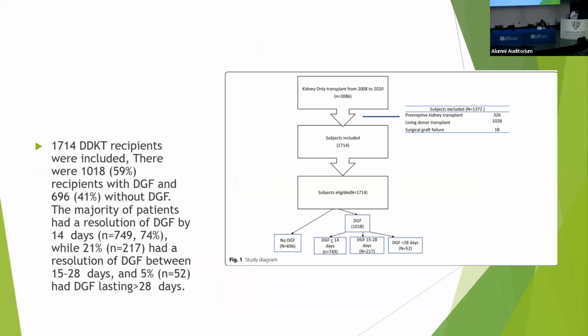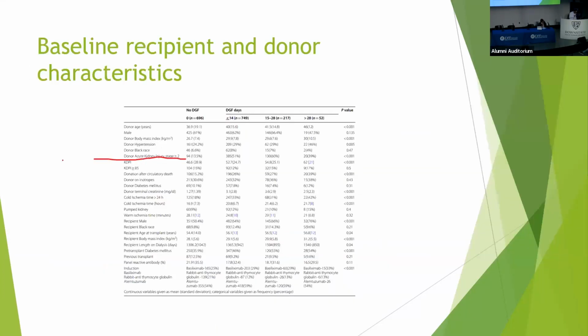As we see here, around 3,000 patients who received transplants from 2008 to 2020 were included. From them, we have around 686 patients with DGF, around 749 patients with DGF less than 14 days, around 217 from 14 to 28, and 52 above 28. This is the baseline characteristics of the donor and recipient.